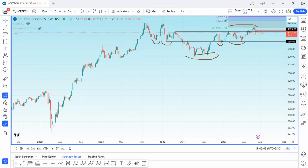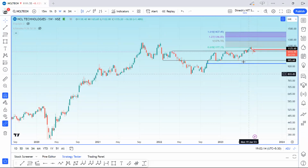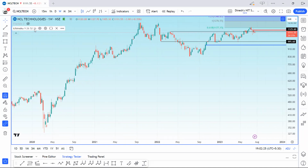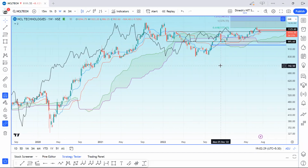So an inverse head and shoulder breakout, if it continues with its uptrend, could push its way further up, all the way to 1275, 1345, 1475. These are the Fibonacci probable levels which could come in the stock as per the weekly. So the medium term looks quite fine. We've seen the long term at a very good support and giving a bullish reversal signal.